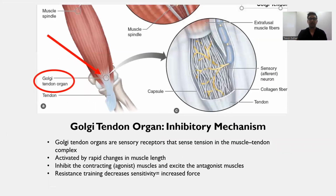We're going to look at the Golgi tendon organs. This is an inhibitory mechanism. The Golgi tendon organs are sensory receptors that sense tension in the muscle tendon complex. So essentially, when you have force being produced in the muscle, you have Golgi tendon organs within the tendon telling the brain, telling the central nervous system, how much tension is being developed. And because the tendon is a rigid structure, if the tendon begins to stretch a lot, we know, okay, we're producing a lot of force.